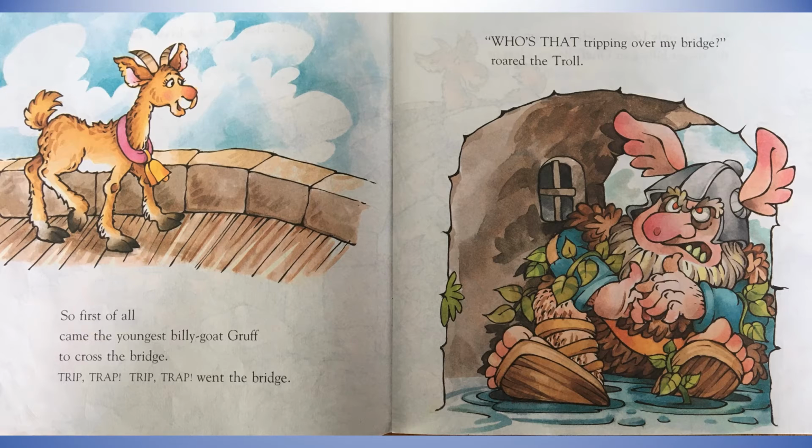So, first of all came the youngest Billy Goat Gruff to cross the bridge. Trip, trap, trip, trap went the bridge. Who's that tripping over my bridge? Roared the troll.